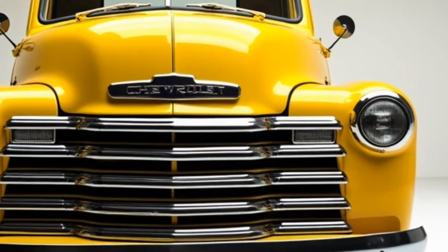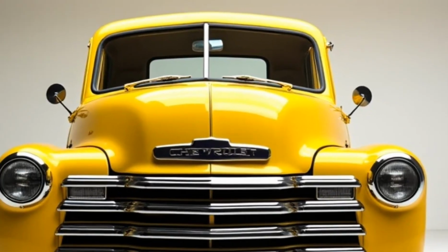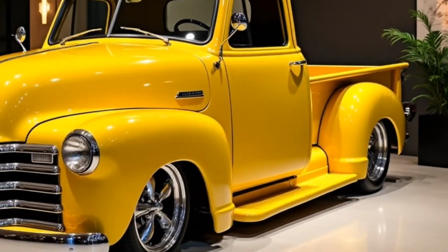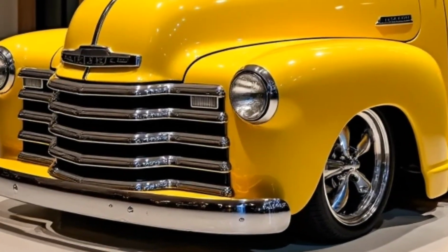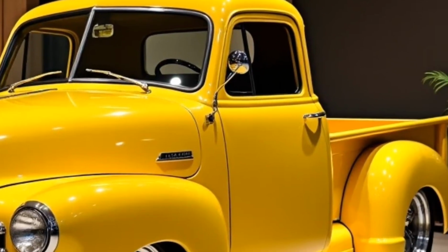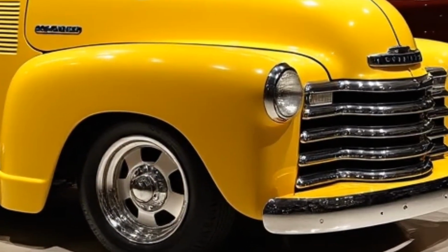It brings back the rounded fenders, chrome-heavy front grille, and classic two-tone paint schemes reminiscent of the original 210 series. Chevrolet has kept the retro body lines intact but refined them with a modern touch, adding LED headlights that resemble the original round lamps but with a futuristic glow. The tailgate proudly displays the Chevrolet script, giving it that unmistakable vintage charm.